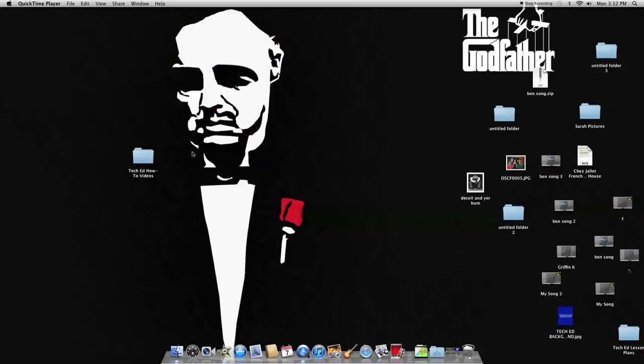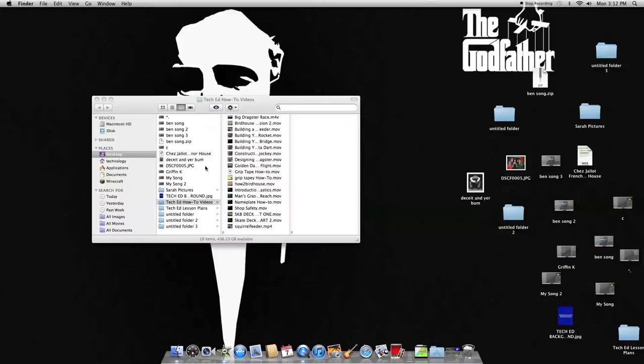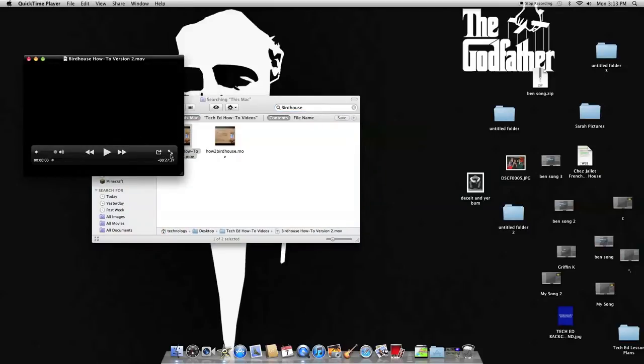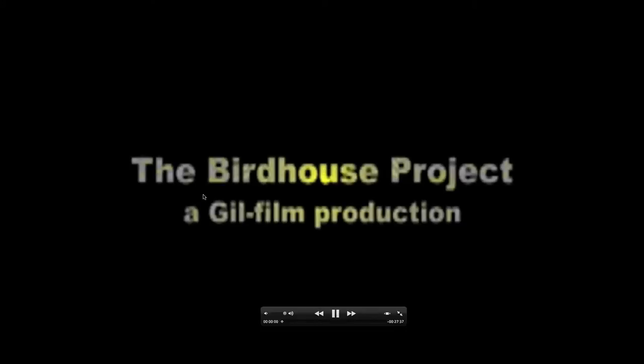The second thing you need to do is look for the TechEd How-To Videos folder on the desktop. Double-click that and all the videos will show up. If you want to search a video, search it in the search bar. For example, birdhouse. Your video will show up. You just have to double-click it and make it full screen, and then play it. Make sure that you watch a lesson plan whenever you do a project.